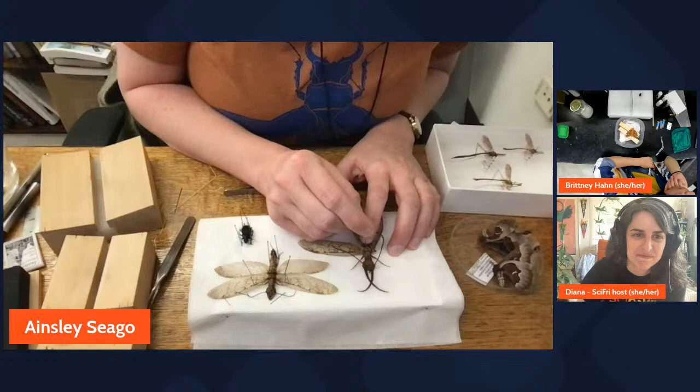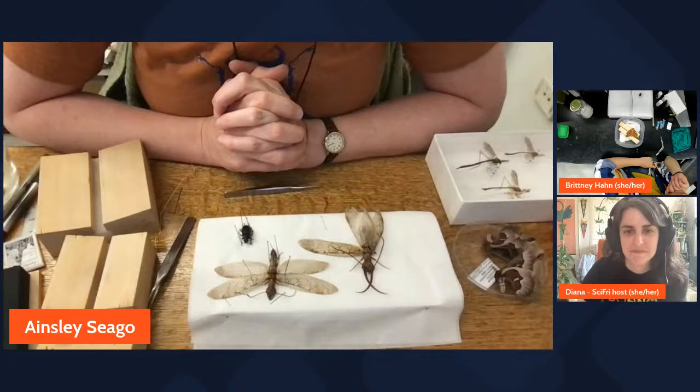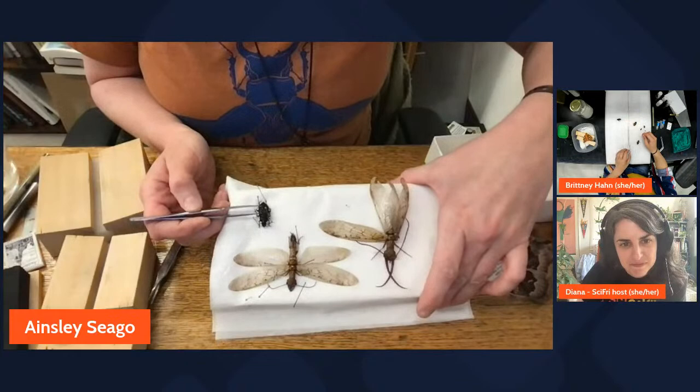With Dobson flies, I'm going to pin approximately through the first segment of what's called the pterothorax. In all insects, generally speaking, if you're pinning it, you pin it through the pterothorax, which just means the part of the thorax that the wings are attached to. It's the same with beetles. I don't know if this is visible at all, but this is a beetle, and I've pinned it right where you'd put a boutonniere, through the mesothorax.